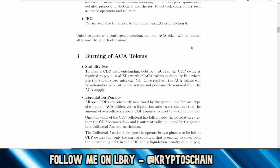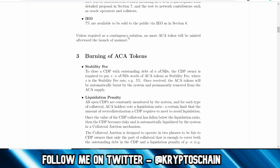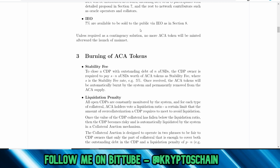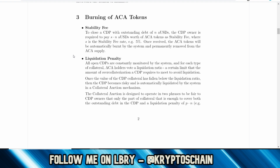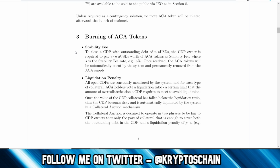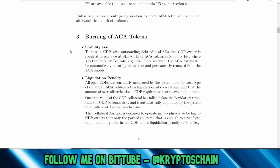Unless required as a contingency solution, no more ACA tokens will be minted afterwards the launch of mainnet. So this is a bit scary here, because obviously they can mint them. This kind of worries me, but it's not like a big worry. It's just something to keep in mind that they can mint more tokens if they want to. And I don't know why they call them tokens if they're going to be a parachain, because ACA should be the coin, but maybe that's how it's going to be called.